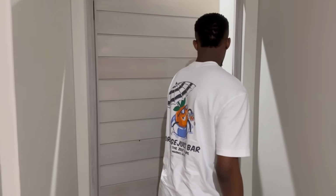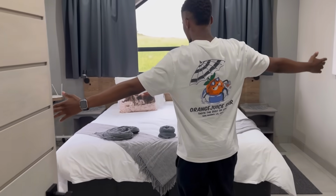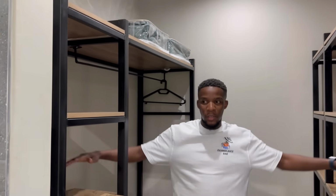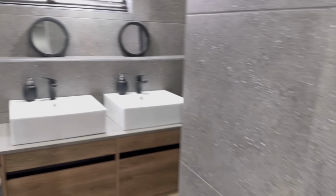So let's go to the main bedroom. This is where you want to be. It's much bigger and it has a view. You can see your Ford Ranger from here, and it even has this space. If you know what this space is for, let me know in the comments. Clothes maybe, I don't know.